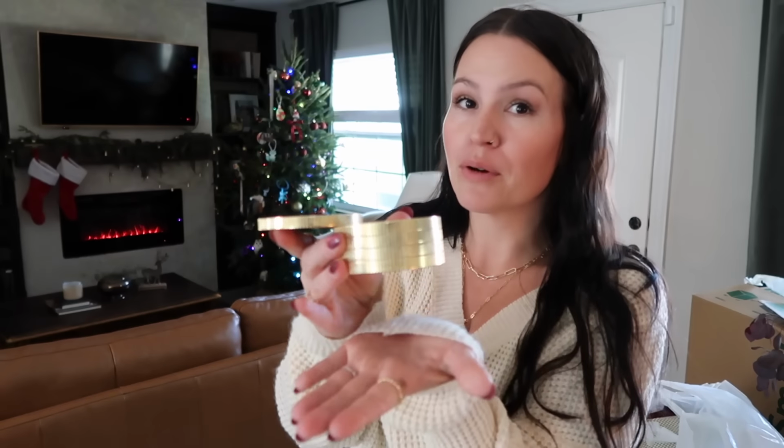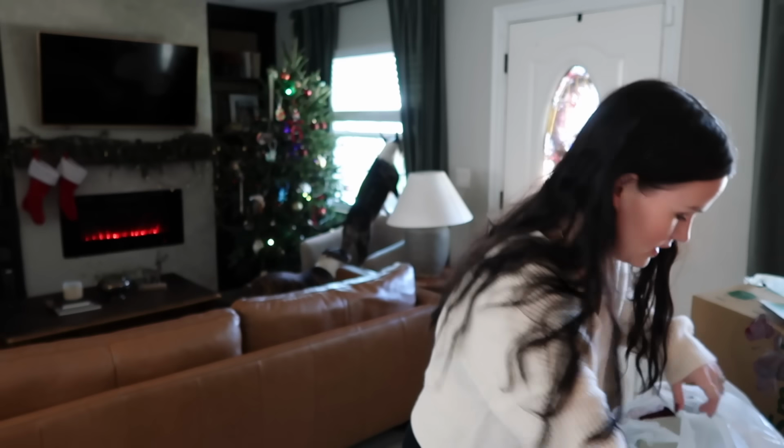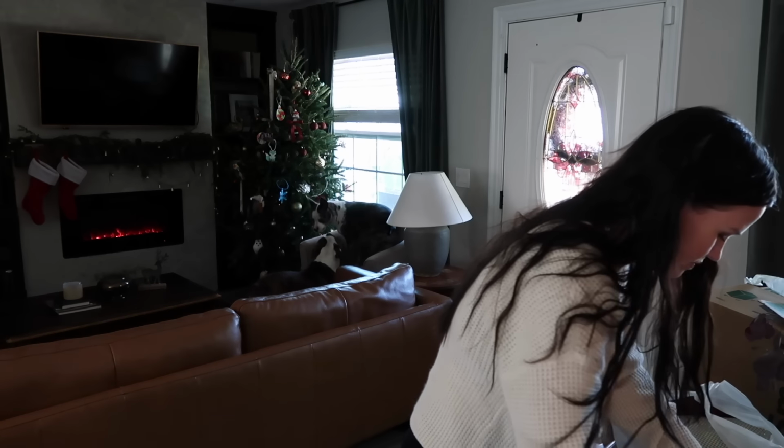The weight of it's heavy. It could serve as a paperweight on a desk. Like, I don't know, there was something about it. I really liked it. I love the gold. I thought it was just very beautiful. I really, really loved it. Oh, it's stuck.